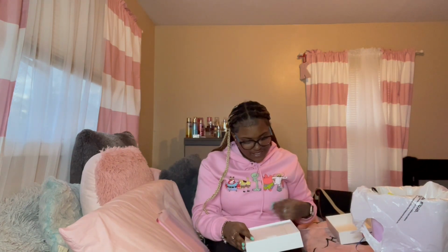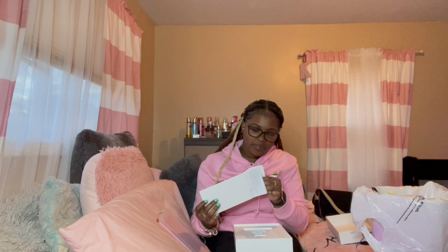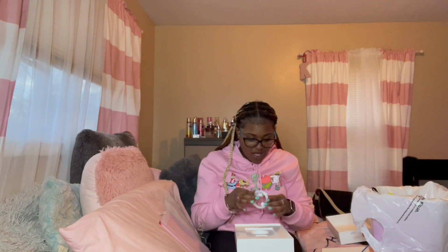Okay, so let's set this to the side. Let me see so y'all can see the pink in it. Y'all see my room. I'm just in love with pink, you know? Okay, so what's in here? Designed by Apple, you know. They got their little sticker. Y'all, the stickers up in here. Oh my god. I'm so excited, guys. So you know the books that they give you. Stickers, you know. Books and stickers, you know.